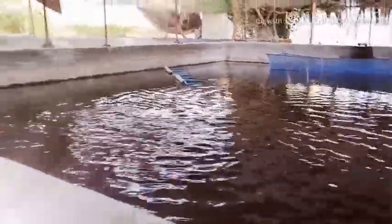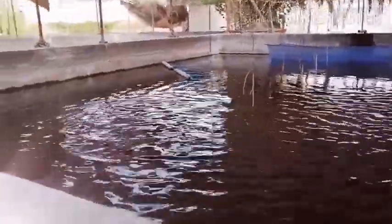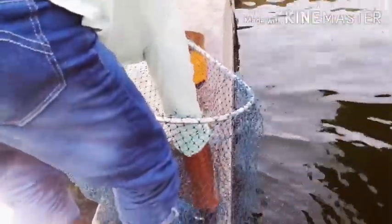Well, these fishes are a bit bigger, and I think you can see a few fishes right over there. See, they are catching the fishes with this big net. Some are falling out. See, they get the fish. Only a few, by the way.